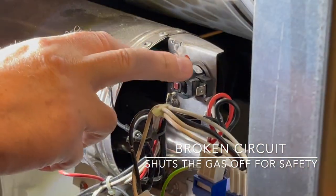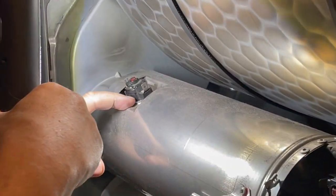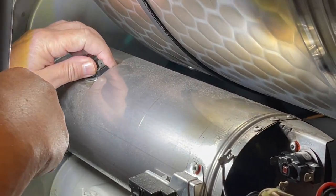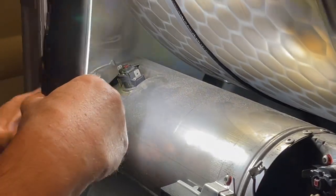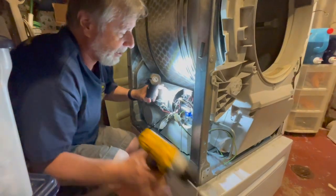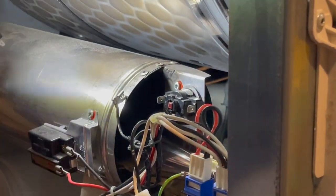So, and again, pushing the button's supposed to reset. The problem is, this guy here wasn't resetting. This guy was closed, this guy was an open circuit, wasn't resetting after time. So my thinking is, screw it, I'm gonna replace it. Doing that, these are not very difficult to take out. It's just one screw.